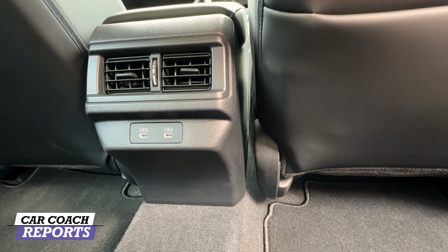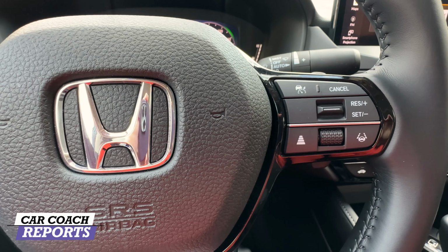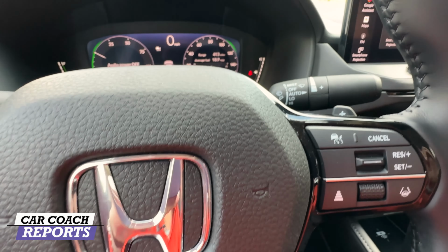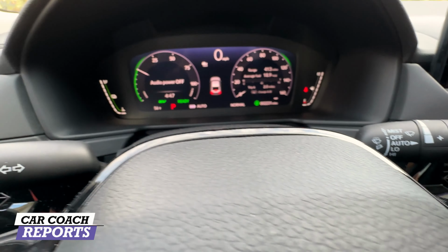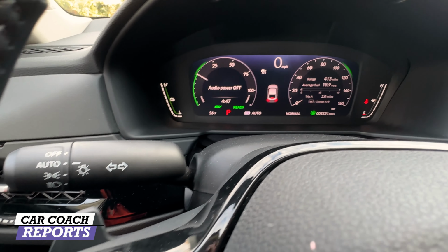There are some nice improvements for technology and features on the new Accord. Of course, you see the controls that are here on the steering wheel. They moved the volume to the left side, which I really like, and the cruise control is on your right. There's paddle shifters on our Touring Edition. There's not paddle shifters on the lower trim levels, but it's nice to know it's there.